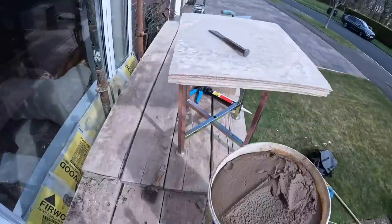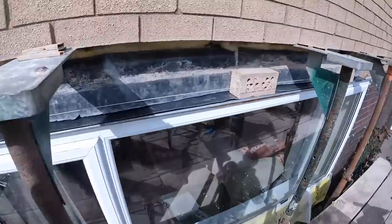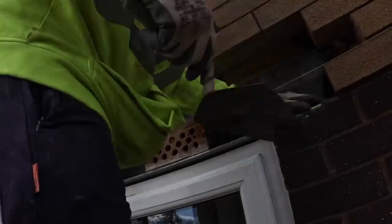Alex just gave me a board. Oh, Alex has got me a bucket of water. So now it's time to get this brickwork back in. So catch you in a bit.